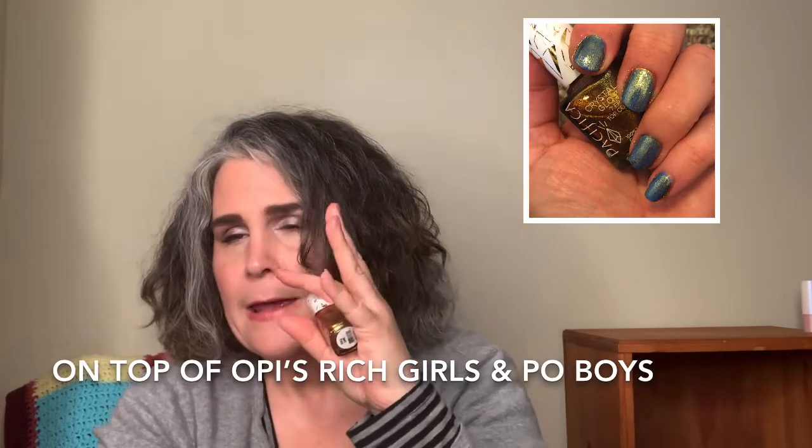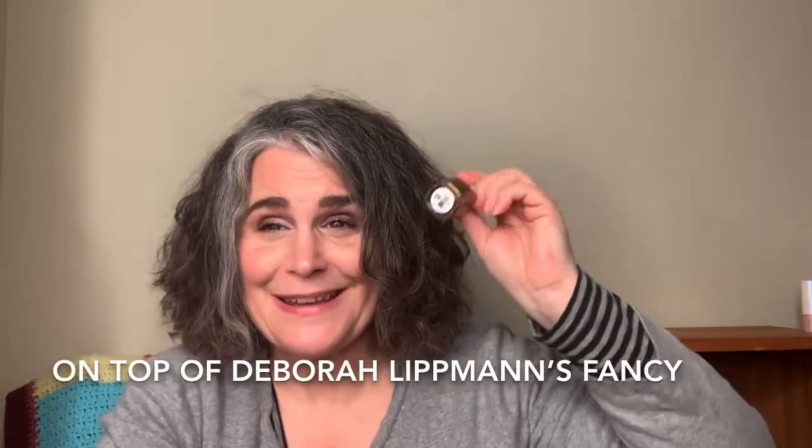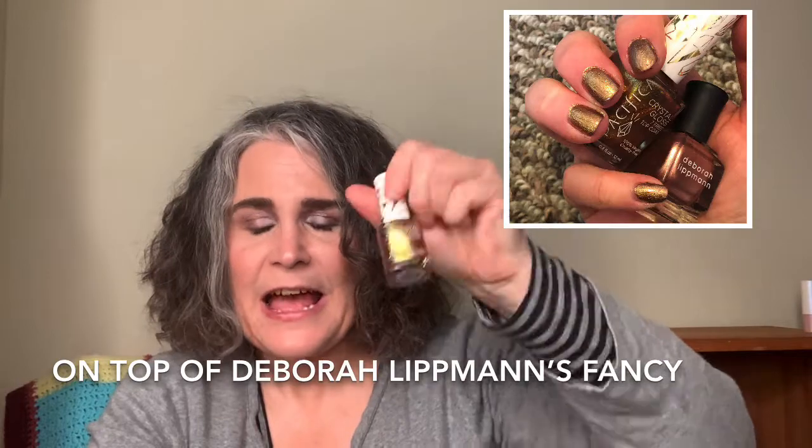Then I had pulled Pacifica's Gold Lame. Love this. It changes the polish, whatever you're wearing, makes it totally different, sometimes makes it easier to wear. I love Gold Lame. I use it quite a bit because I really like how it changes the polish.